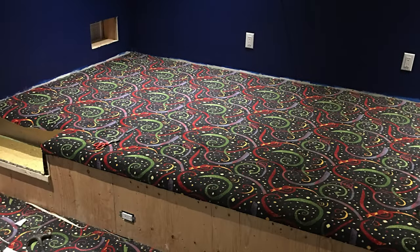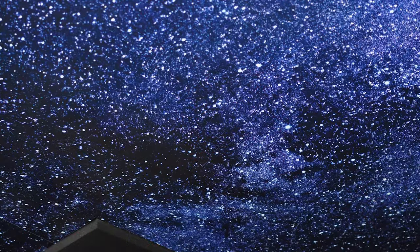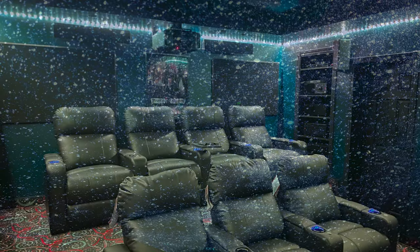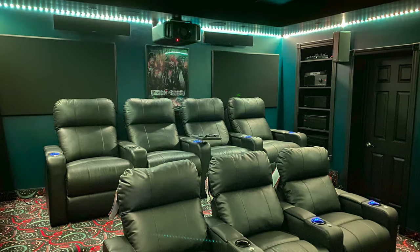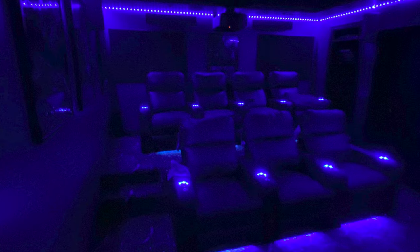Carpet choice is a theater massive wow factor, which I love. And speaking of wow, take a look at this star ceiling feature that's actually printed on a one piece vinyl that Mike put together and complemented it with a Lutron LED strip light around the room that just looks unreal.